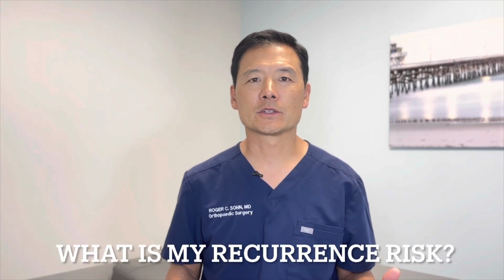After the shoulder has been reduced or put into its socket though, there's really one major question that you need to ask yourself. And that important question is, what are the chances that my shoulder will dislocate another time? We call that recurrence risk. Aside from the obvious inconvenience of having the shoulder dislocate, as well as the pain that is associated with it, dislocations are a big deal.